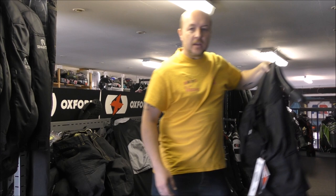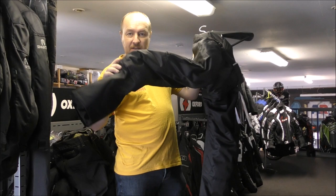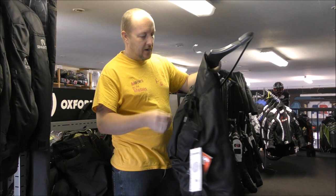Now, you can go for various different styles, of course. If you've got the Gore-Tex-y style and the right kind of bike, you can go for these waterproof Gore-Tex type trousers. These tend to have padding in the knees and quite often in the hip or on the backside. Expect to pay around £50 to £80 or £90 for these.